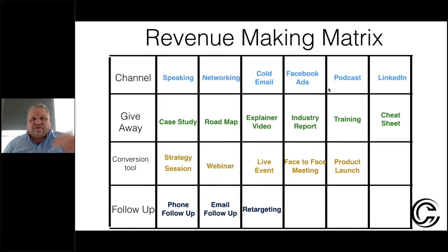So this is a matrix that we use, and the idea is to pick one thing and double down on it. So if you have something that's working for you, what can you do to improve it, to double down on it, to make it work faster. That's the key that you want to use. Your goal is to focus on generating as many clients as possible in a short period of time. If you have a key methodology, a key giveaway, a key conversion strategy, a key follow-up strategy, you're going to get there a lot faster, right? That's the key.